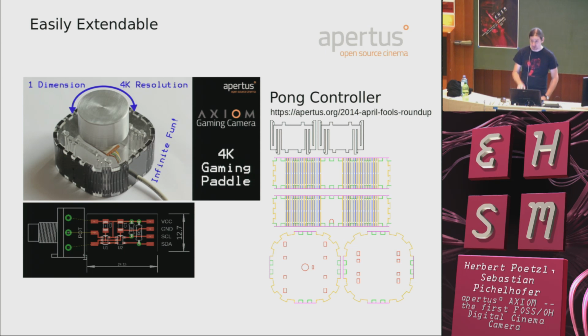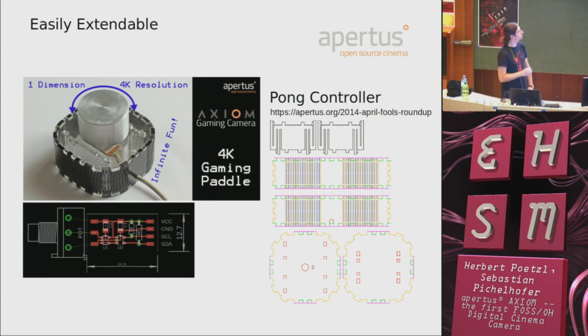Okay. And you can play Pong outside on the booth that we built up if somebody wants to try. We actually brought the Pong controllers with us.